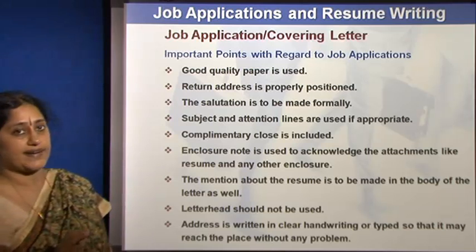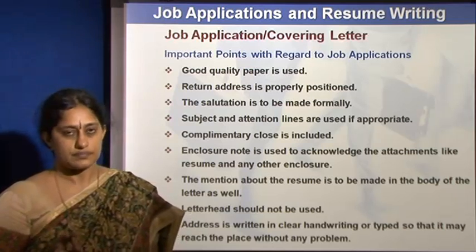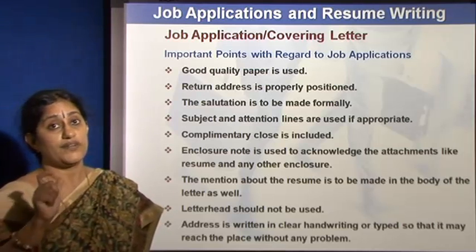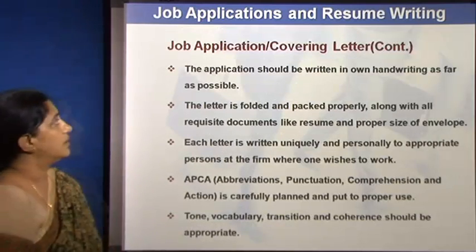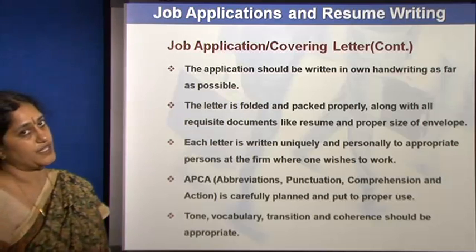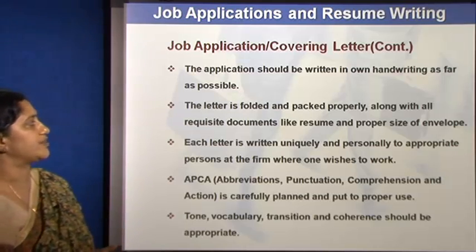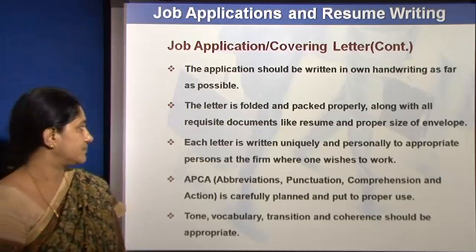Address is written in clear handwriting or typed so that it may reach the place without any problem. When it is being sent, please ensure that the address is written in bold, the pin codes are clear. Only when the pin code is written properly, the letter will reach. The job application covering letter should be written in own handwriting as far as possible, need not be typed. The letter is folded and packed properly along with all requisite documents like resume and in a proper size envelope.